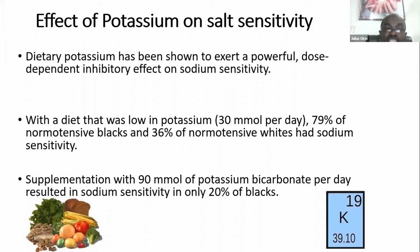However, when this population increased the potassium intake, the salt sensitivity reduced from 79% in the black population to a mere 20%. And the salt sensitivity in whites was basically abolished.